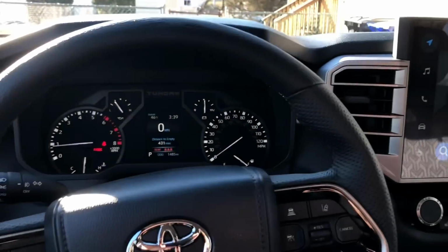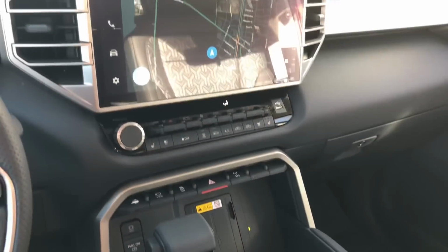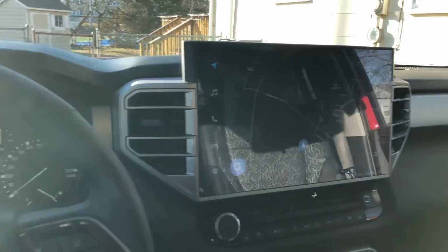The sun's kind of glaring in a little bit, but I don't think you understand how big this screen is until you're sitting in here. It's pretty insane, pretty intense. All right, we're ready to go. Let's do this thing. Seatbelt, of course.